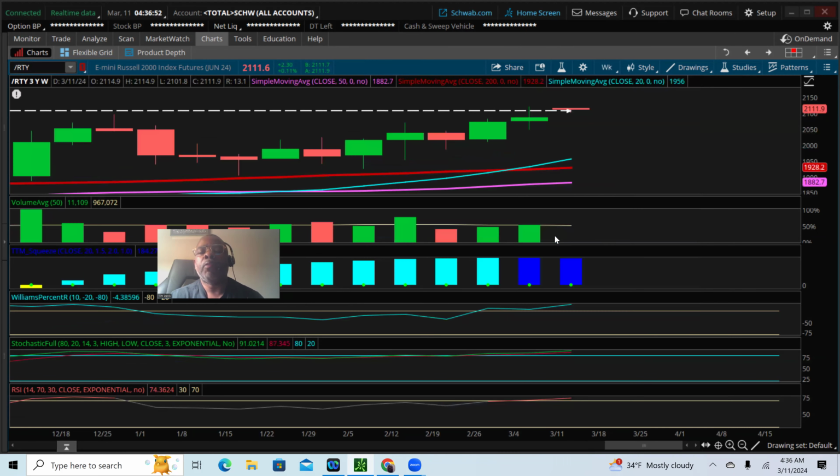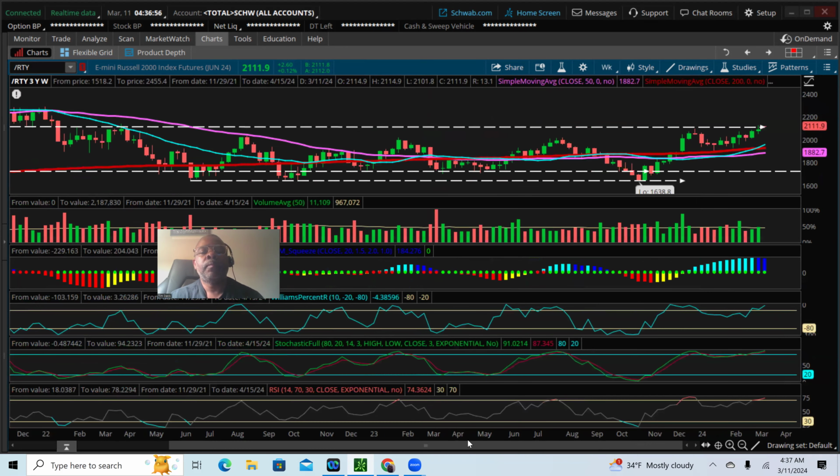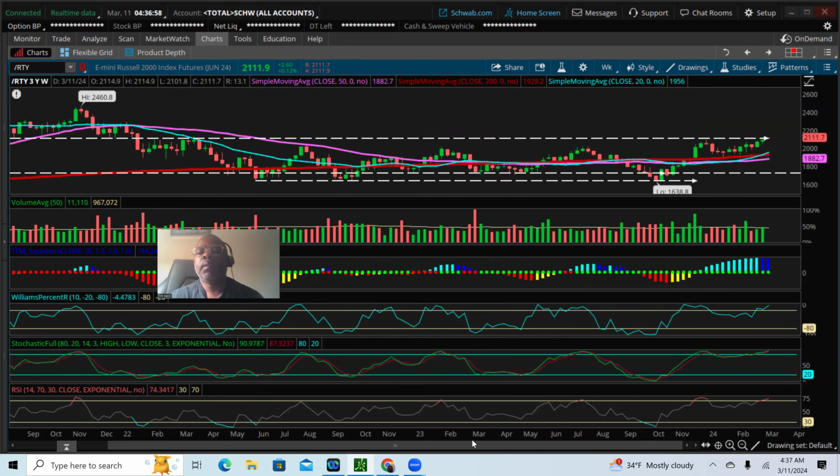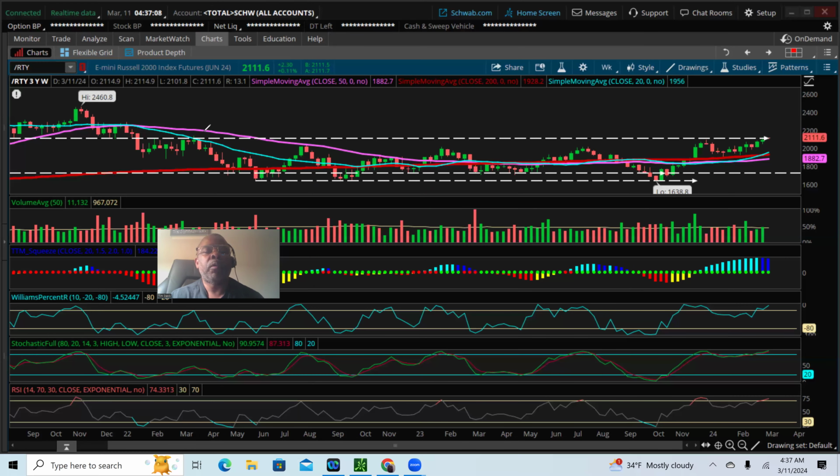To back it out, look at a weekly chart. And the Russell, looking at this weekly chart, this is a level that we hit before in the past, a long time ago, believe it or not. So we've been at this level before. Right over here, back in March of 2022, that was a level of resistance. And we're back at that level now again.